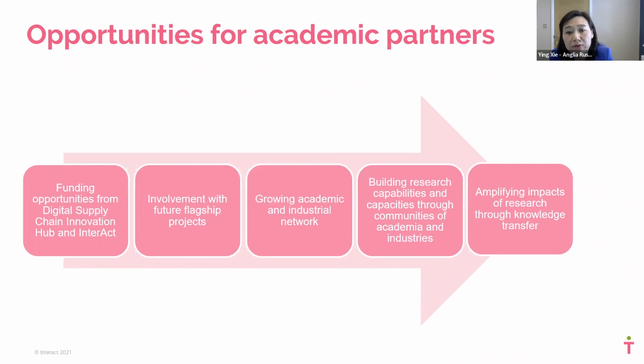Joining the network will also bring many opportunities to our academic partners. You will be invited to apply for funding opportunities published by both Digital Innovation Hub and the Interact network. You will have the opportunities to involve in the flagship projects with industrial partners. You will be exposed to a wide network of companies and academic institutions. The academic network provides a platform to exchange ideas, to foster collaborations between industries and academia, to build our research capabilities and capacities, and to amplify impacts of research through knowledge transfer.